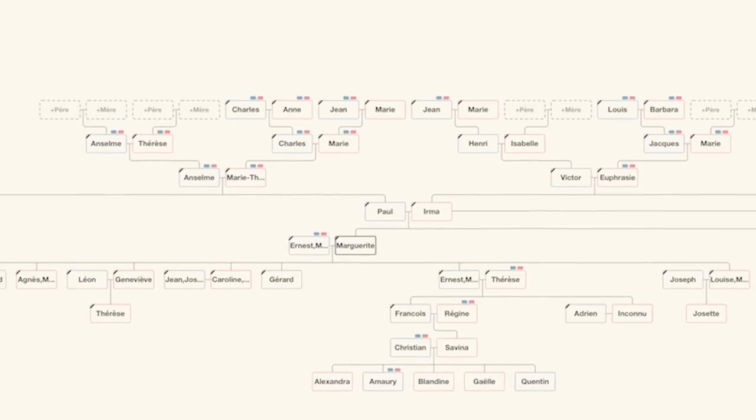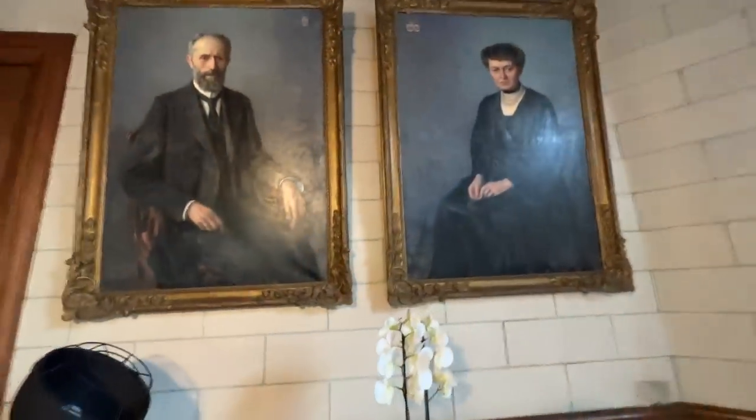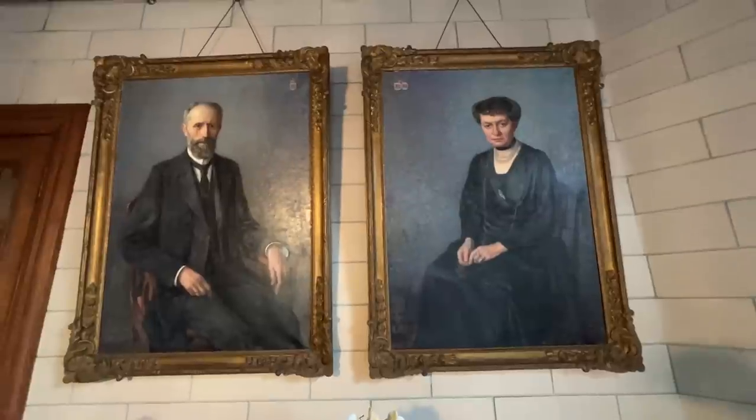So our castle has been handed down from generation to generation. Let's see how far back in history we can go. The castle still belongs to my mother, who got it from her father, who got it from his mother. Their names were Marguerite and Ernest. Very easy, I can just show you a painting of them. Christmas tree is still standing. And here we have Ernest and Marguerite.